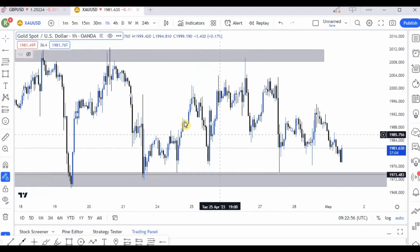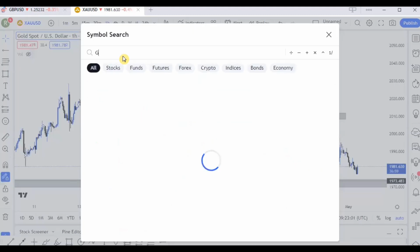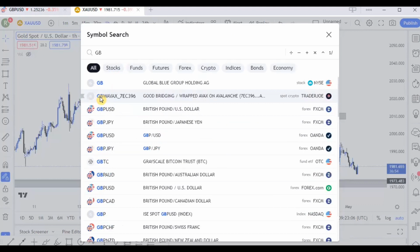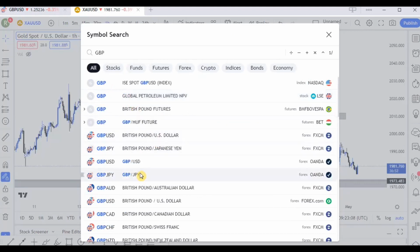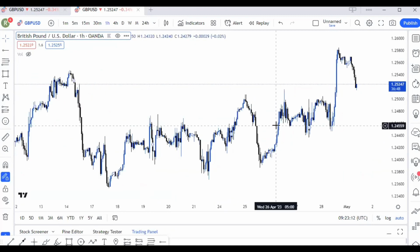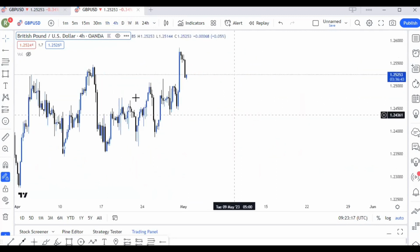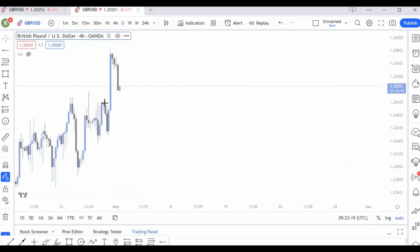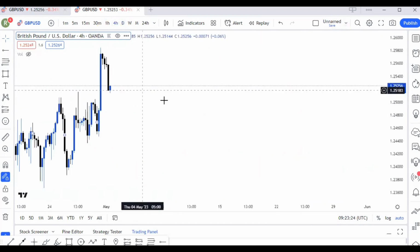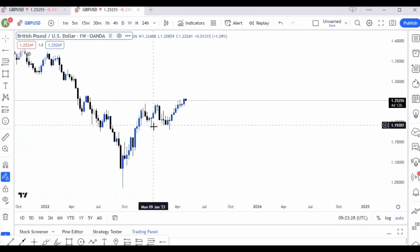So now let's look at the GBPUSD. That's where we stopped, the British pound dollar. For the British pound dollar, I think I'm still bullish, guys, just like the rest of the pound pairs. So let's just break it down a little bit.